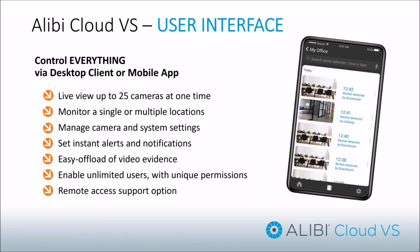We do offer unlimited user access. You also can create unique user permissions all the way down to the camera level, as well as a remote access support option that we have built in. So if your customer's having trouble, we have the ability to turn on a support desk with our technical support staff here.